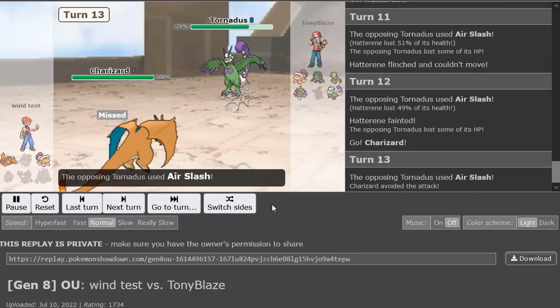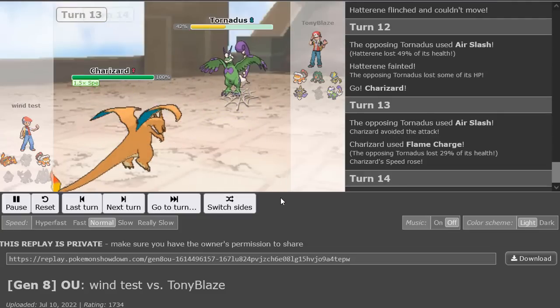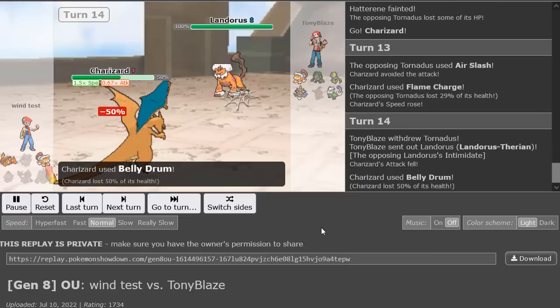Here is where things turn around. Nice Air Slash dodge for some justice. Let's get a Flame Charge off here. Now instead of, you know, going for another attack here, I Belly Drum immediately.